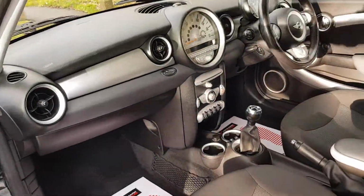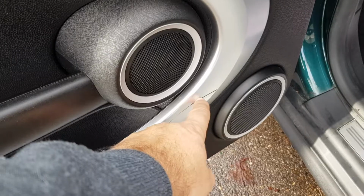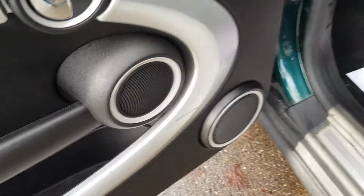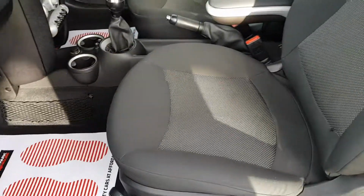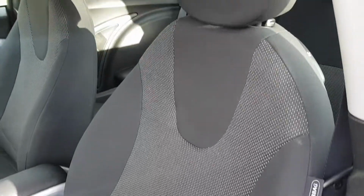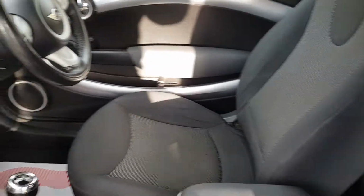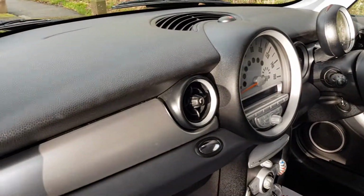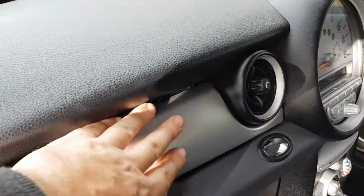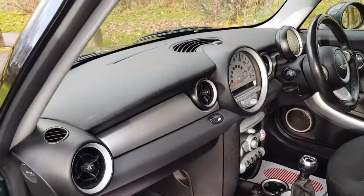Let's just show you inside the car. Again, door panels in really good condition here. You've got a little bit of a mark there on the door panel. Let's just show you the interior. All looks really good. Again, apologies for any kind of glare that we're getting from the sun. You've got this really nice matte, brushed aluminium look to the centre console as well.